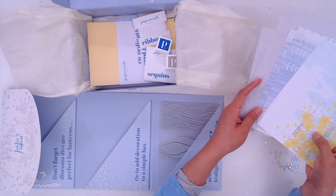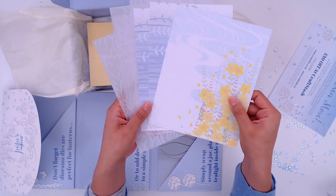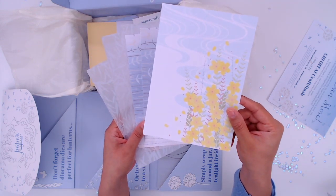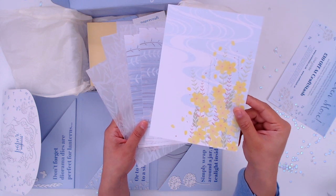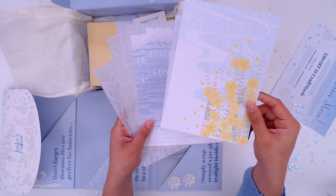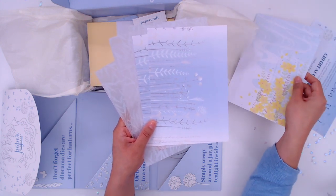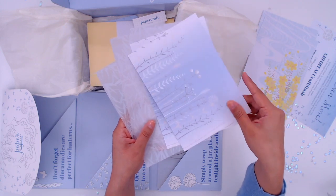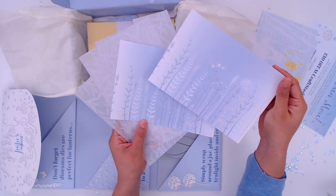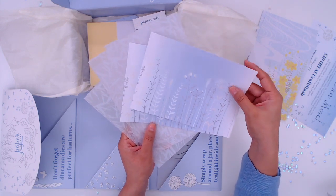Now let's talk about the pattern papers that are also included. So you're going to get 2 different designs and 2 of each. So we have these beautiful lemon florals, lemon colored florals, which match the cardstock that's also included. So you have those beautiful designs to work with. And then you also get this pattern here, which is stunning. This would go great with the butterfly die that's included, and also the fairy die that's included, which I will get to in just a second.